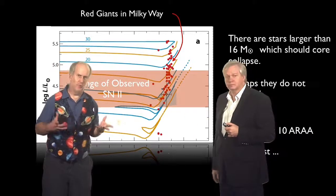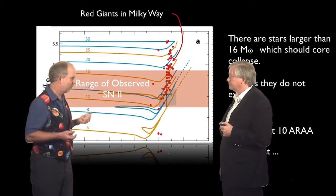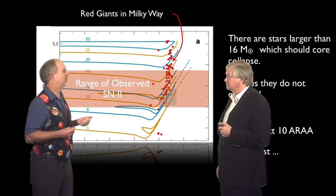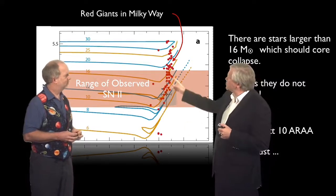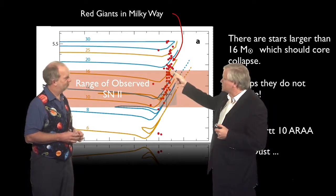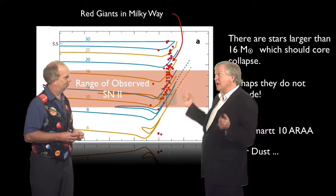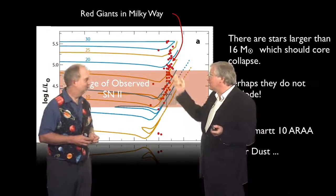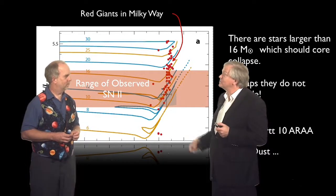So we seem to have two problems here. The first problem is that they don't explode at all, according to our theory. Yeah. And the second problem is only half of them seem to explode. So what can we do about this? Well, I think we need to go through and think about what happens to these objects. These objects don't appear as type 2 supernovae, but they eventually die, right? So something has to happen to them. Okay. So it might be that they simply disappear.